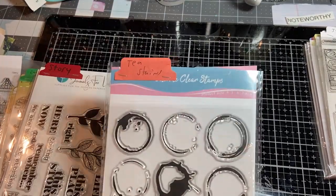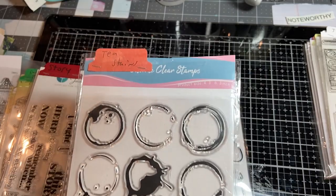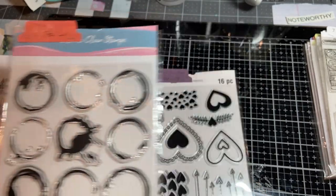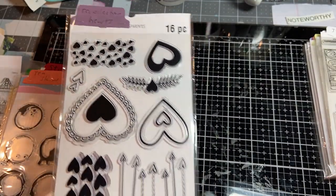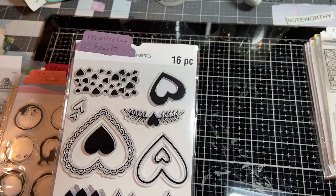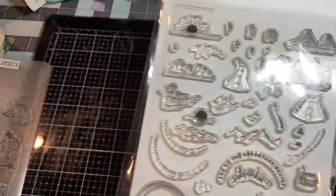Then I found tea stains, and I believe I found this on Etsy. This is great for junk journaling and mixed media. So that's that one. And then at Michael's, I got the Recollections Hearts. I love that. It also has the journaling block. Lots of hearts to just put all over the pages. So that's that one. I already showed you the Stamp Society.